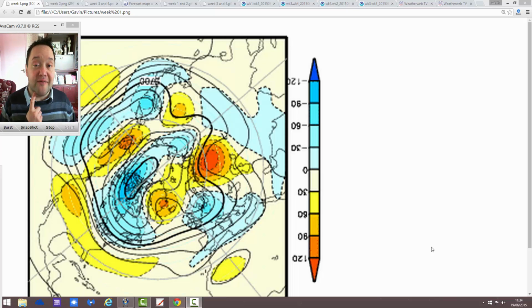So do come back for that this evening, around 7 o'clock, if you want to know what could be going on for Glastonbury, which is just a week away now. It'll be day one of the Glastonbury Festival a week today. So we're beginning to come into the reliable, or semi-reliable, time frame anyway, of the GFS model. So tune in this evening for that.